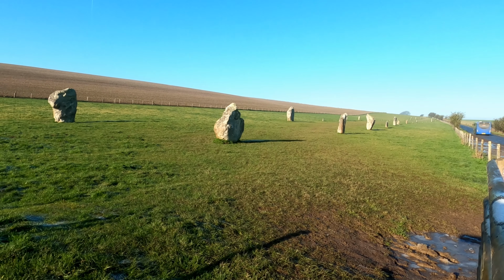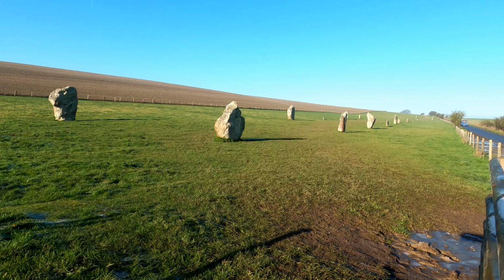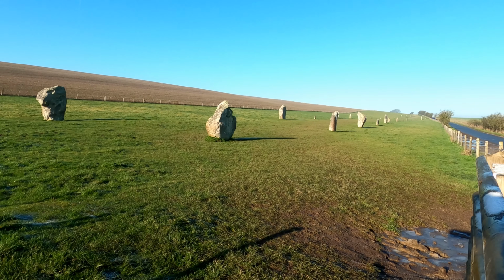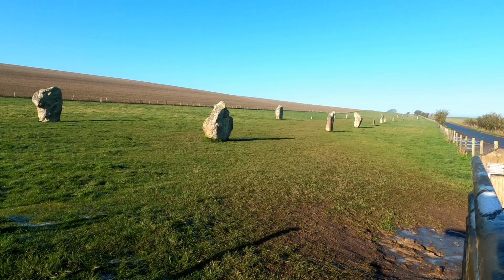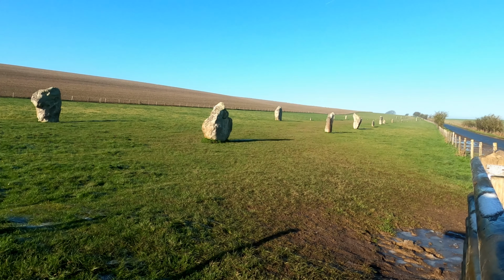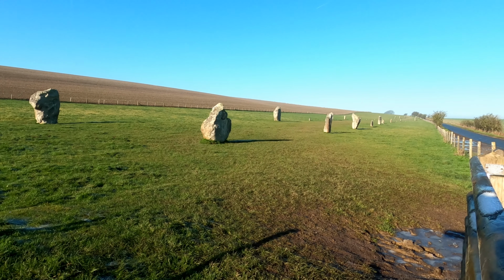Like if they're dating it by carbon dating. And recently I've heard that carbon dating isn't as reliable as people used to think. I think they also go by what they find in the ground compared to similar other sites, and that's how they sort of date it. But in reality, to date a stone circle or standing stones is impossible at the moment to be 100% sure.